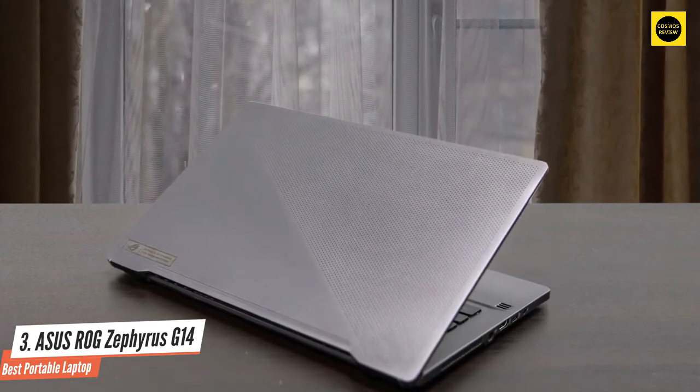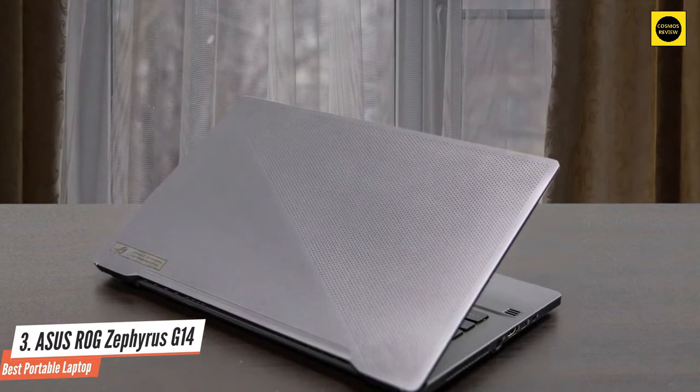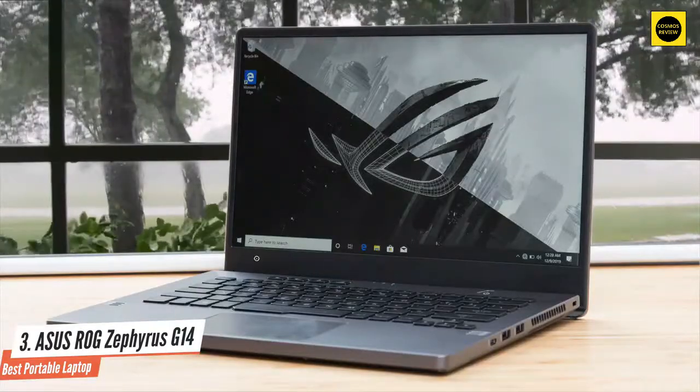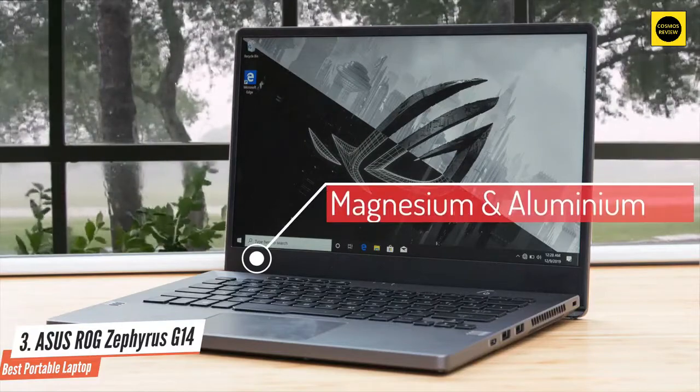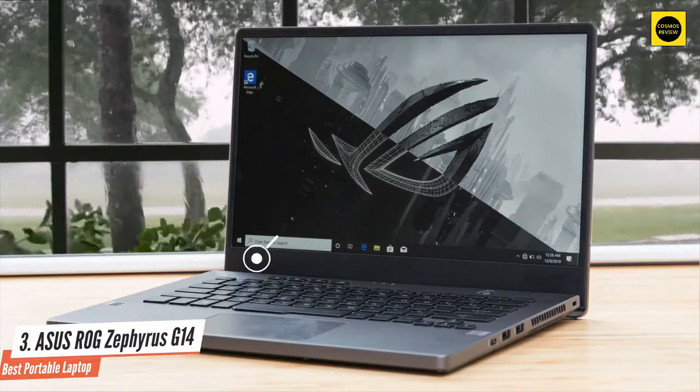I have to say that the ASUS ROG Zephyrus G14 is one of the sleekest and smallest gaming laptops I've ever seen. The lightweight body is all due to the amazing magnesium and aluminium used for its construction, perfect overall. The moonlight white color scheme is just amazing.